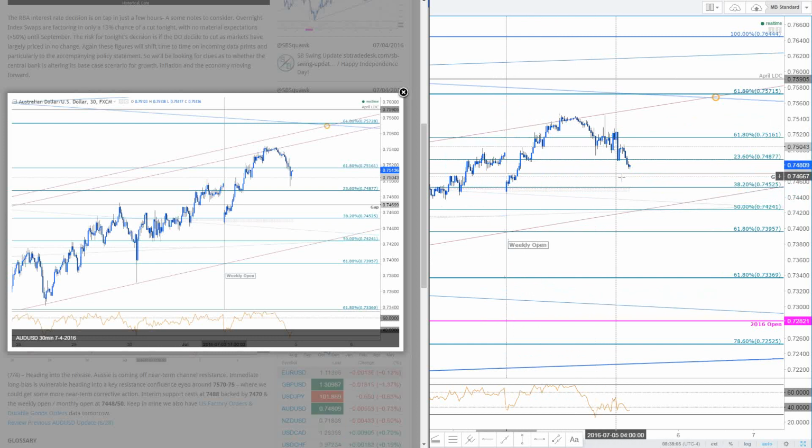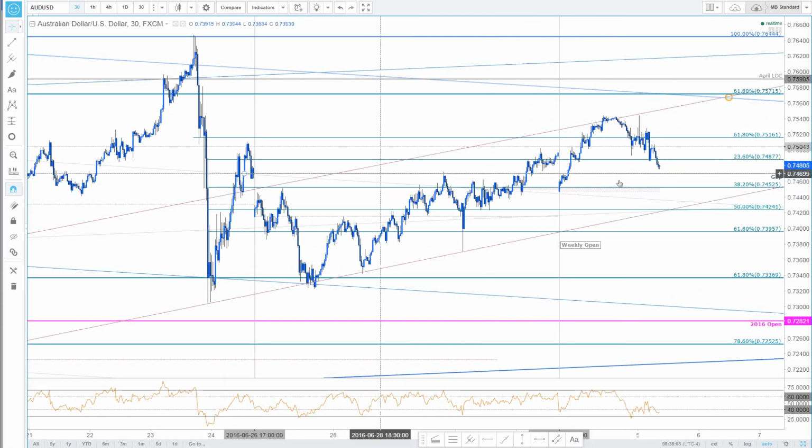And here we are again. This is the gap from last week. Okay, and you can see it offered some near-term resistance here. That'll be your first soft support target. Still major key support down here. Remember that 74.40 level we just noted on the daily chart.